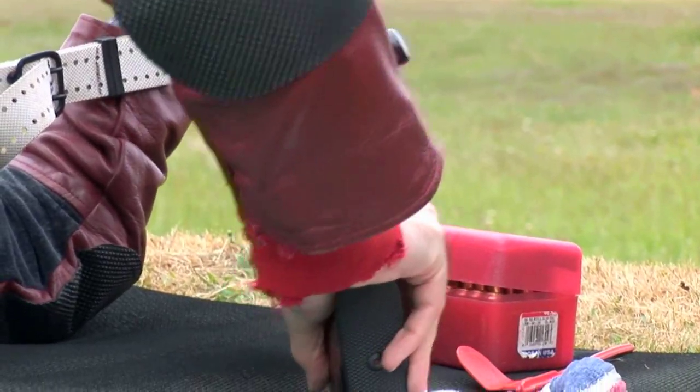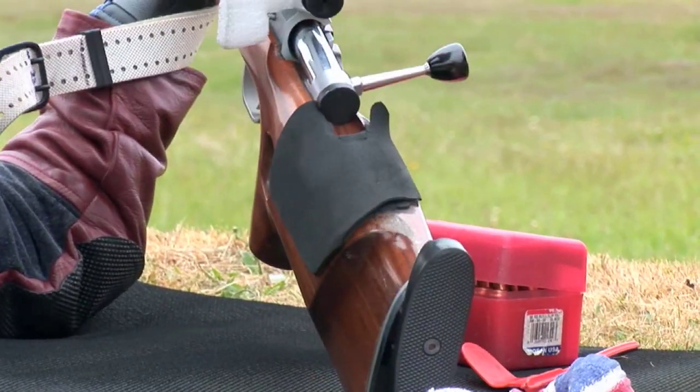Yeah, the team had a record score yesterday with 1194 out of 1200. So the team only dropped 6 points. Very, very good for us. Not everything is going smoothly for the London team, however.